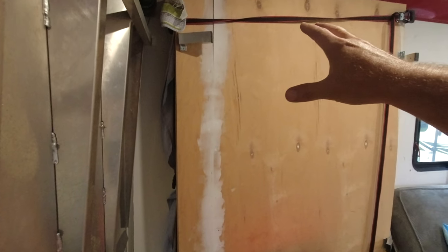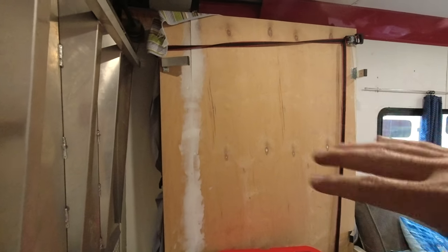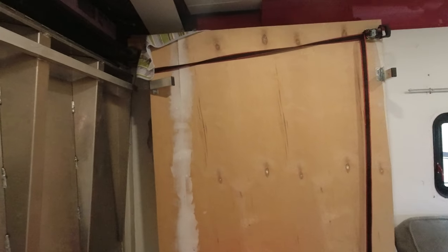And really the bed doesn't look all that great. I'm gonna work on making this look better somehow. Not exactly sure how yet, but we're gonna figure something out.